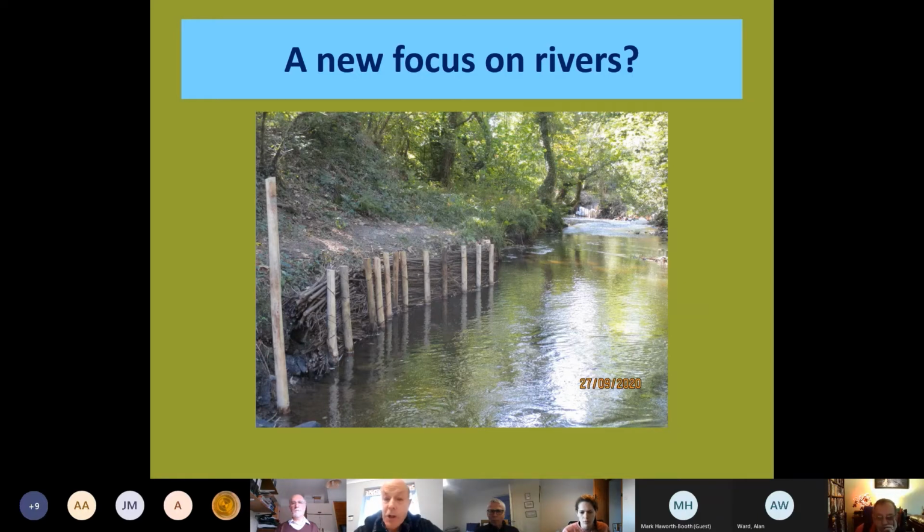Now this is called the STAR project, which stands for St Austell Resilient Regeneration. And it's mainly to do with flood alleviation measures, but as you can see in the photograph here, it also includes some very interesting things like mending the banks with appropriate materials and so on. And the partners in this are, besides the Westcountry Rivers Trust, Cornwall Council, the Environment Agency, South West Water and the University.